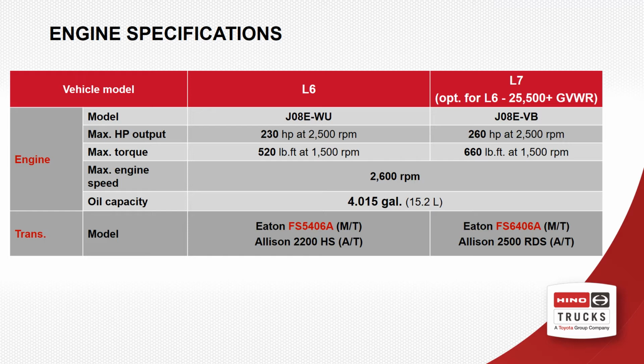The L7 is standard with a J08EVB engine, which is rated at 260 horsepower at 2,500 RPMs and 660 pound-feet of torque at 1,500 RPMs. Both models include a maximum engine speed of 2,600 RPMs and 4.015 gallon oil capacity, or 15.2 liters.